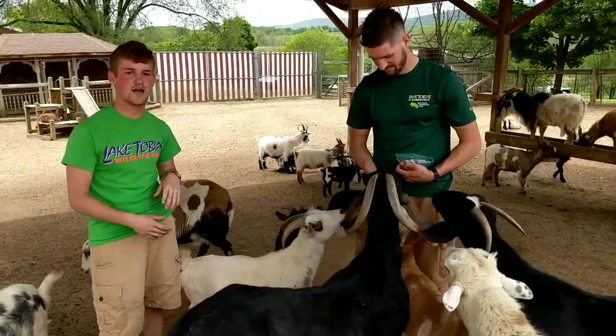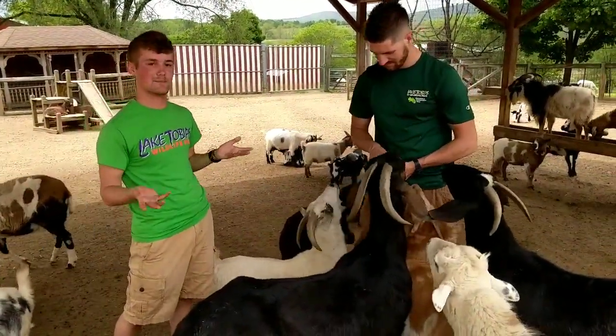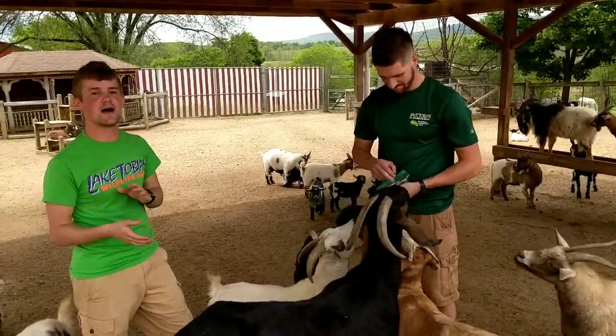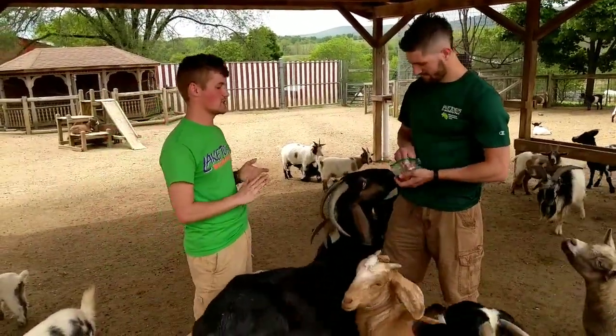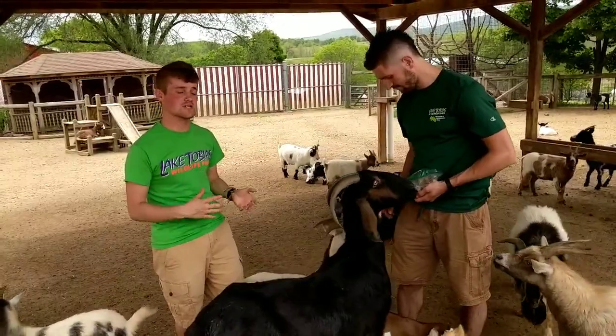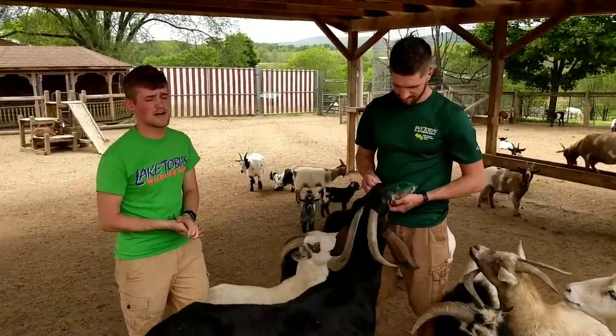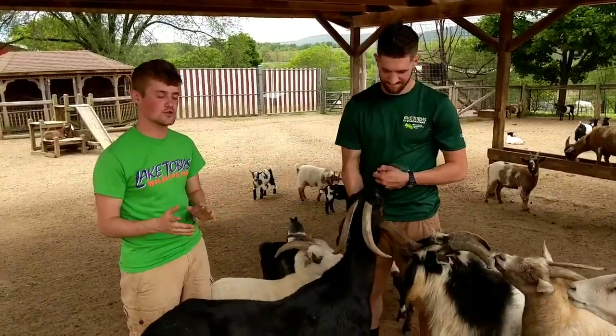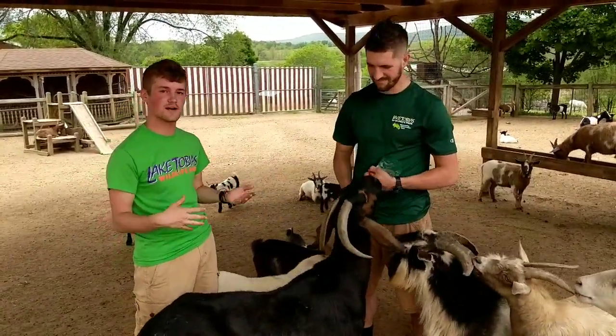So as you guys can see, everyone here in the petting zoo's pretty much had a baby now, pretty close. So their udders are very full. If here at Lake Tobias we were to continue to keep releasing those udders to keep milking them, they produce milk their entire life. Now here at Lake Tobias, we don't need them to be producing milk the entire time. So we'll actually just let them go. They'll dry up on their own until they're ready for the next pregnancy.